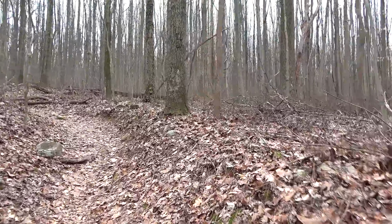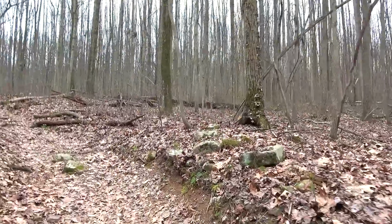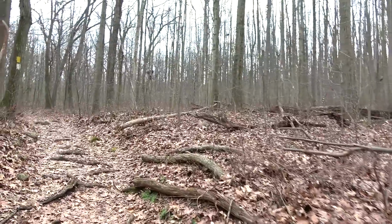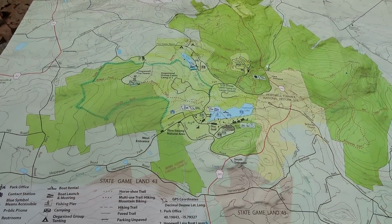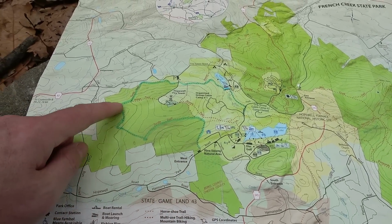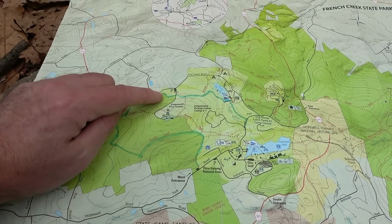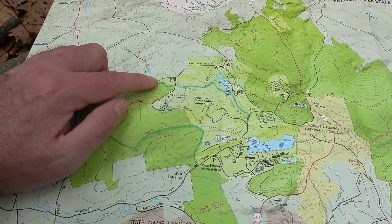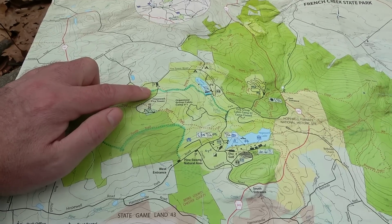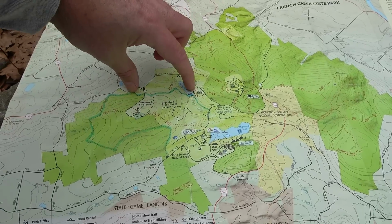Should probably check the map, see where we're at. So we're still following that turtle trail too. So here's a look at the French Creek State Park map. We started right here on the Horseshoe Trail, came this way, this is the Turtle Trail. Right there's that Ridge Trail, the red blaze trail we passed earlier. We went downhill, and I think we're right here. You can tell by the topographic lines that's where it's going uphill. That was that little steep uphill climb we did, not much. So we should be crossing a road right up here, and then heading downhill, back to the lake. So it looks like just this little bit left to go.